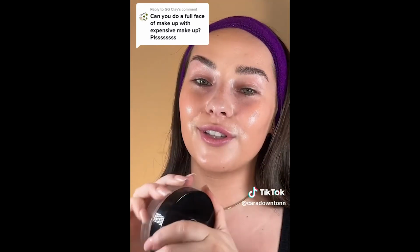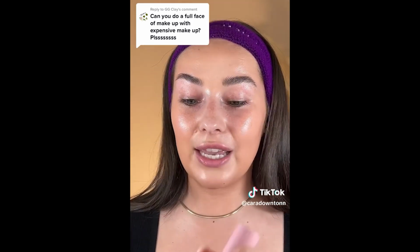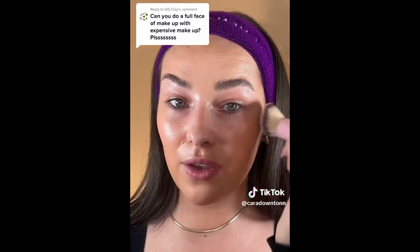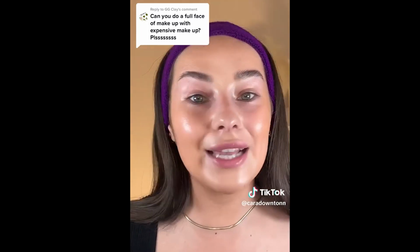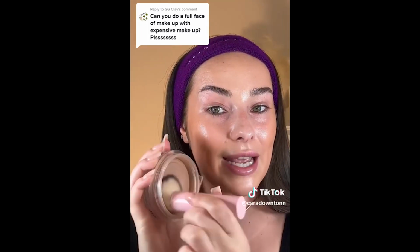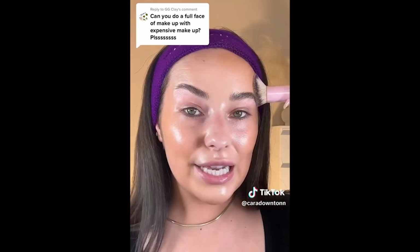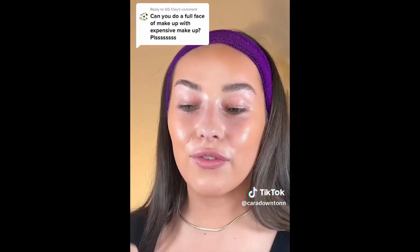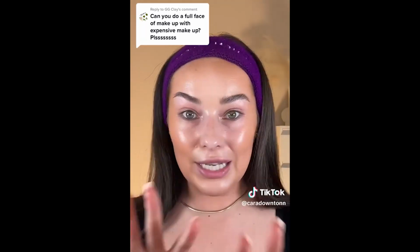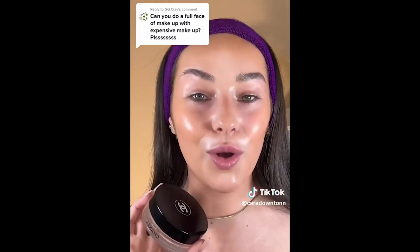This is £46. It's Chanel bronzer. I feel like everyone's tried this now. I honestly do not like this product. It gives nothing for your skin. It might give the tiniest bit of colour, but like, where's the pigment? I am digging my brush in for the tiniest bit. It doesn't necessarily look bad, but what is there to it? Not a lot at all. And I feel like it's way too expensive for little to no colour. Especially when I'm tanned, no colour whatsoever.